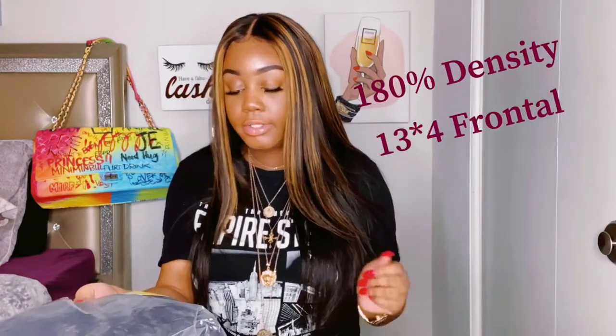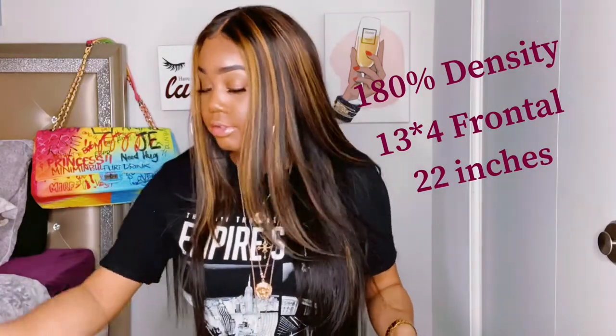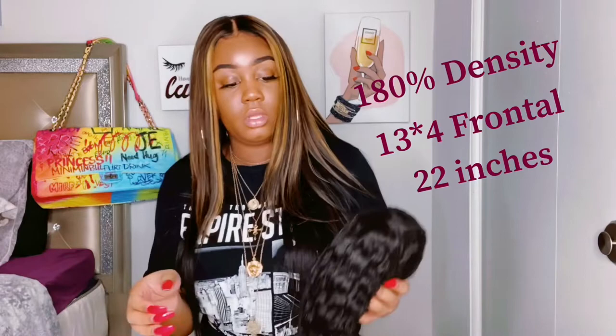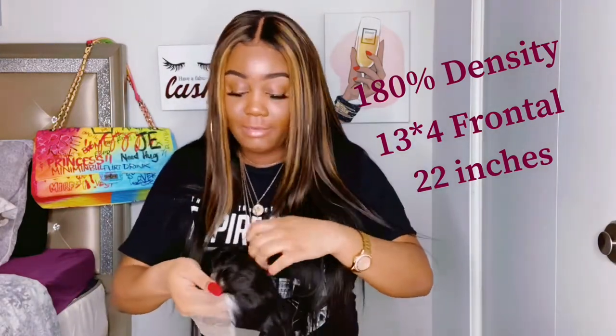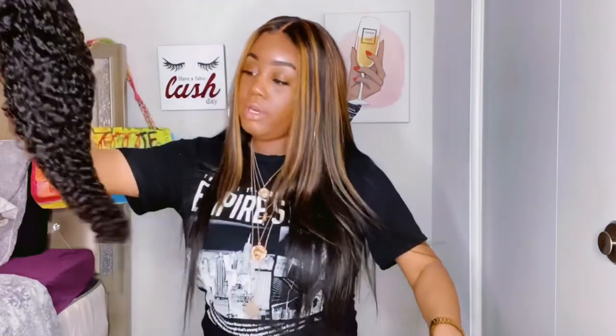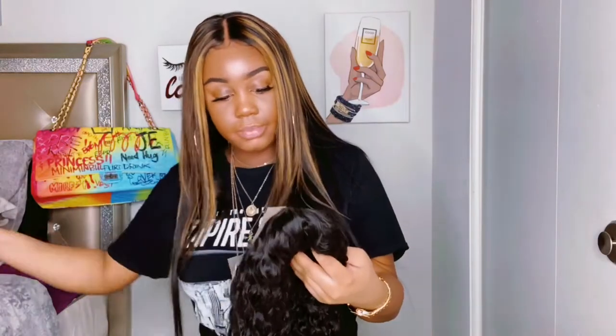So like I said, this is their water wave in Mongolian. It is 180% density, and it's a 13x4 frontal. This is a wig, guys. Okay. It comes wrapped up with the lunch lady stocking cap around it. And it is stuffed with this. And I guess that is for shipping purposes.